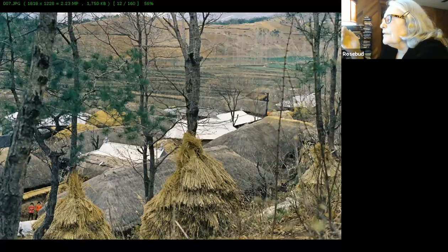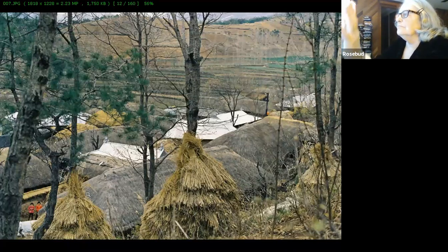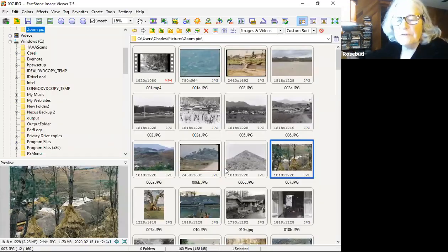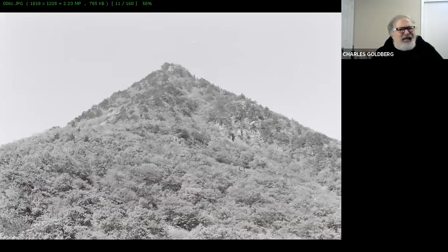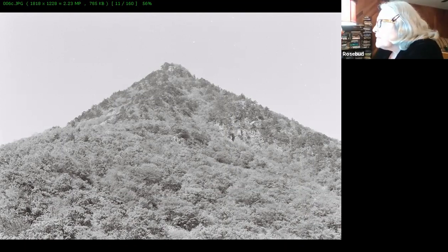Charlie, in that last picture, the vegetation on the side of the hill, is that trees? Is it grass? Is it shrub? Yeah, it's sort of brush. Most of it is kind of low. It's not really trees. Okay. More like brush, yeah.